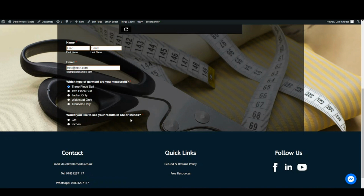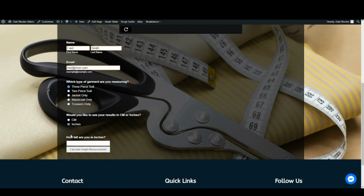We offer to work in centimetres and inches, and that's because with our experience working with different tailors across the world, everyone's got their preferred weapon of choice. In the UK we prefer to work in inches.